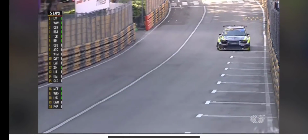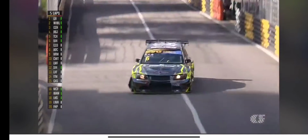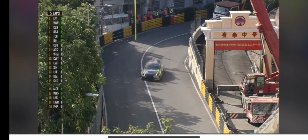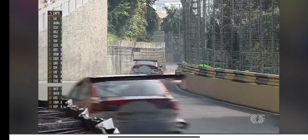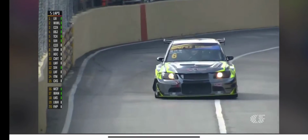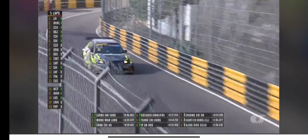Coming up towards the back of the number 8 car of Wong Kar Hong, just in front of Kelvin Leung. A great livery, great design on Kelvin's car, really does stand out from the crowd. They plan and think hard about the designs and liveries, and in this particular region of the world, bright, colourful, shiny liveries are always the favoured choice of the drivers and teams. And Kelvin Leung's Mitsubishi is no exception. That car looks absolutely fantastic.